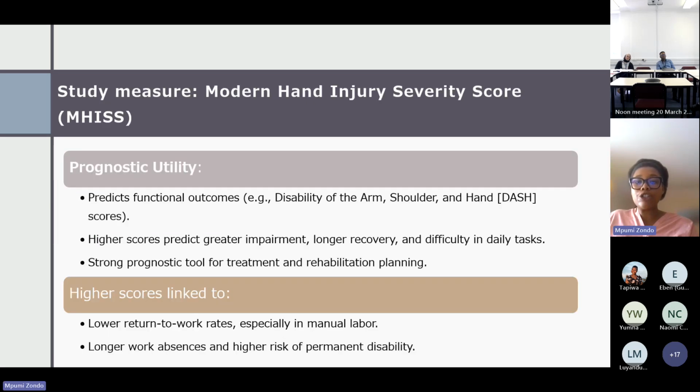The Modified Hand Injury Severity Score is a highly valid and reliable tool for assessing injury severity. Studies have demonstrated that it correlates well with other functional outcome measures, such as the Disability of the Arm, Hand, and Shoulder score, which evaluates upper limb function. A higher MHIS score is associated with greater impairment, longer recovery time, and increased difficulty in performing daily activities.